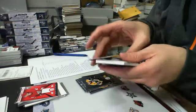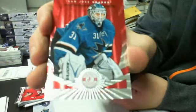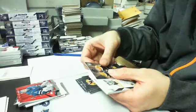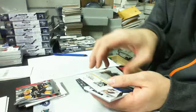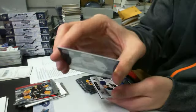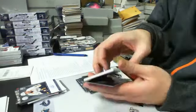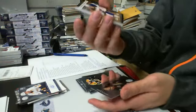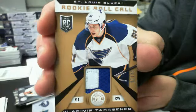We have a platinum red 001 of 100 of Antti Niemi for the Sharks. Then we got a rookie card of Ryan Spooner for the Bruins. And then an autograph card of Taylor Beck for the Predators. And then we have a rookie roll call patch version 01 of 25 of Vladimir Tarasenko for the St. Louis Blues. Nice hits.